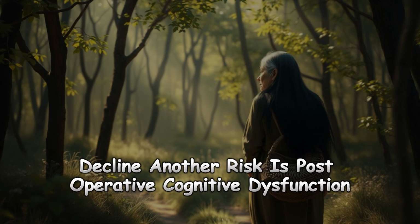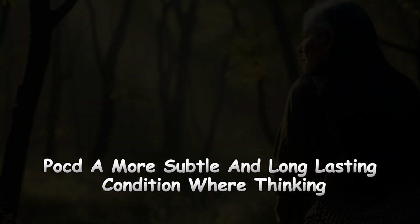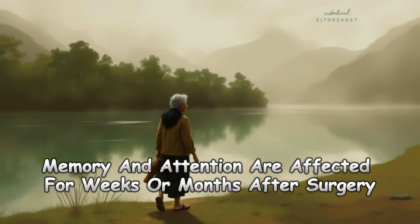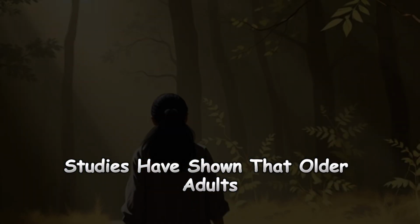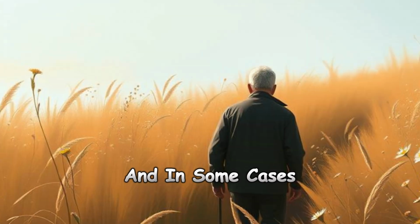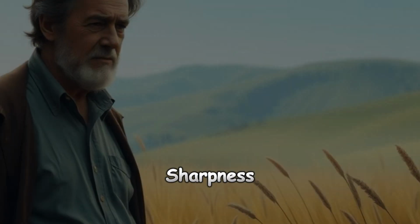Another risk is post-operative cognitive dysfunction, POCD, a more subtle and long-lasting condition where thinking, memory, and attention are affected for weeks or months after surgery. Studies have shown that older adults, especially those over 70, are particularly vulnerable to POCD, and in some cases, they may never fully return to their previous level of mental sharpness.